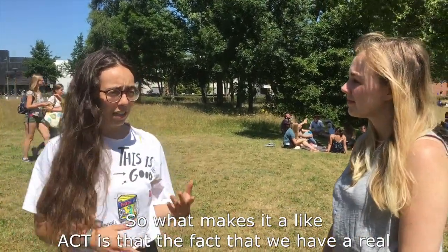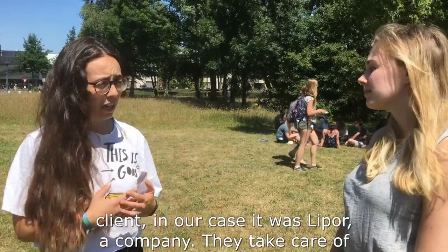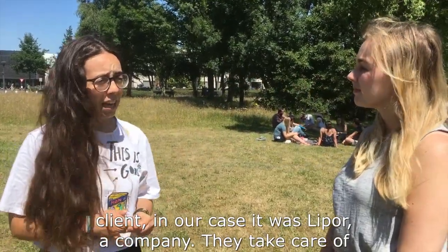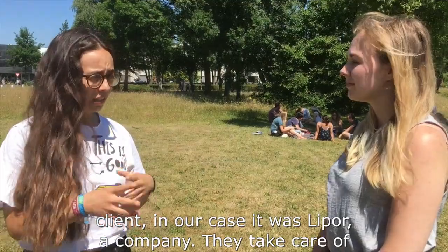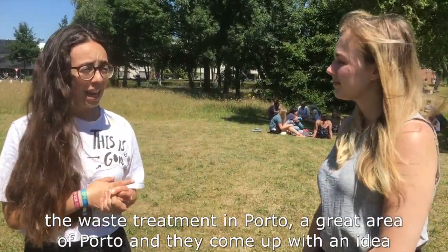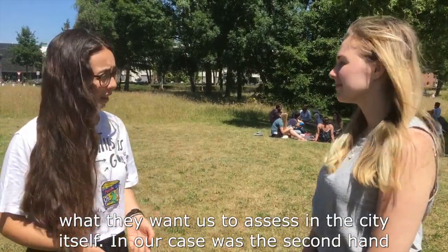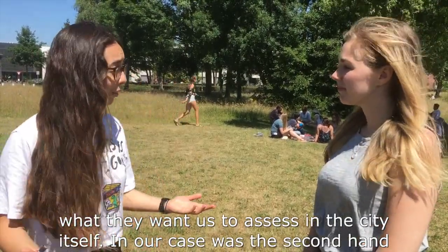So what makes it like ACT is the fact that we have a real client. In our case it was Lipor, a waste company, and they take care of the waste treatment in a great area of Porto. And they come up with an idea of what they want us to assess in the city itself. In our case it was the second-hand clothing.